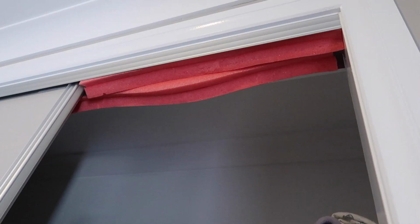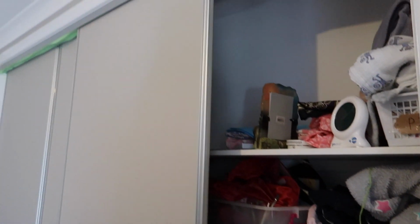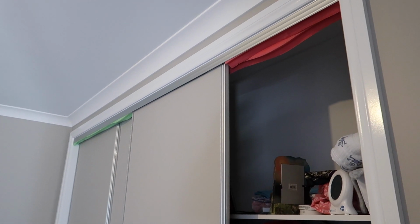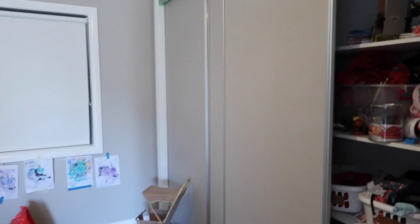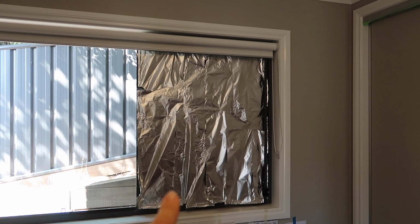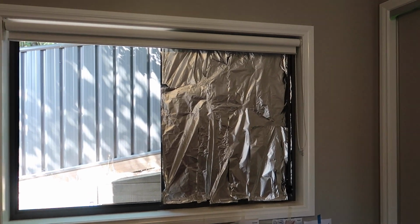Let's get into it. We've got pool noodles up here, a bit of a hack, because what she was doing was just banging the sides and was going to wake her brother up. So we've got pool noodles up the top. Hopefully we can take them down and keep them down. Yes, that's alfoil. We've done everything possible to make this room as dark as possible to help with sleep.